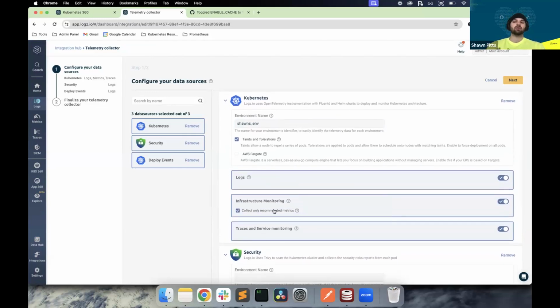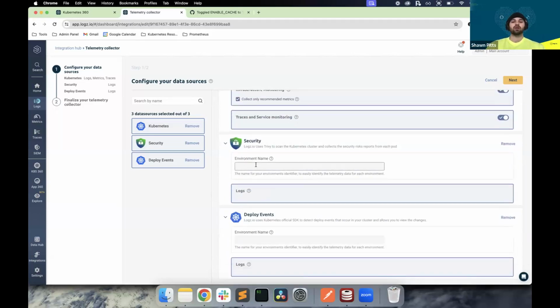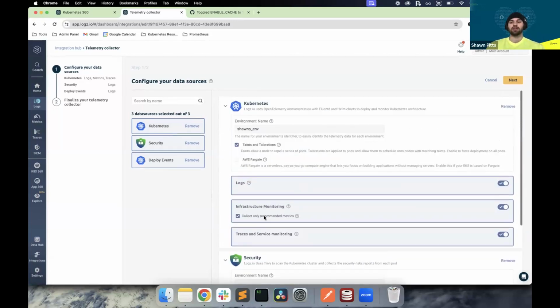One thing Danny mentioned when talking about cost is that a lot of these pre-built exporters for Kubernetes services will give you a ton of metrics. I think it's something like 40,000 I've seen in the past by default. And when you're trying to cut down unique time series, you're not going to want to deal with 40,000 unique time series. What you're going to want to get is just the ones that are recommended or the ones we need for Kubernetes 360. So you can also toggle that on, as well as security, name your environment, and these will funnel through as logs, as well as the deployment events.